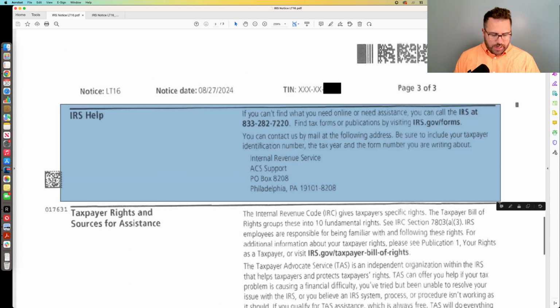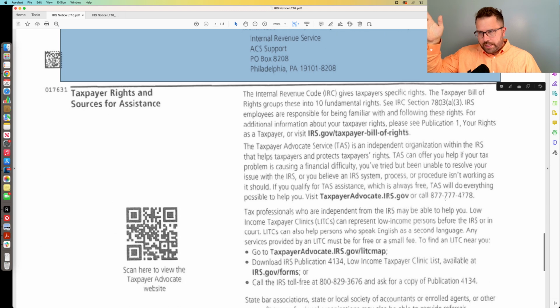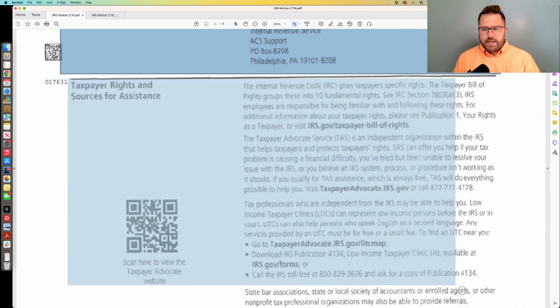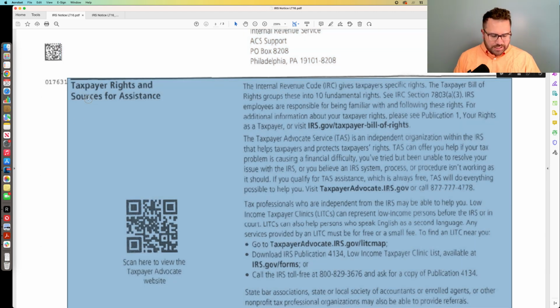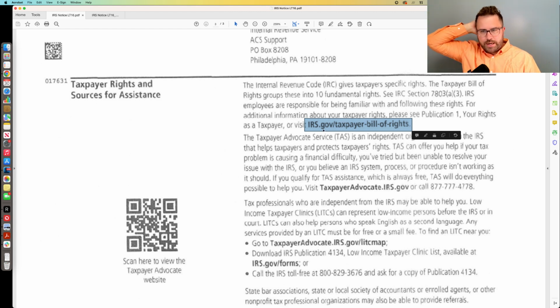This next section is called IRS Help. The IRS is basically giving you just basic IRS contact information via telephone or mail, and the link on the IRS website to find forms and publications. Great. Now we have the section Taxpayer Rights and Sources for Assistance. Some of these sources are more helpful than others. They're basically telling you that you have this taxpayer bill of rights, right? The right to quality service, the right to not pay any more tax than you actually owe. It's worth a read. I might make a video about this one day.